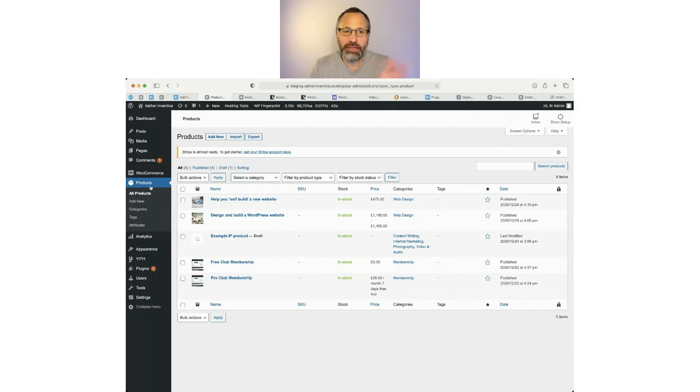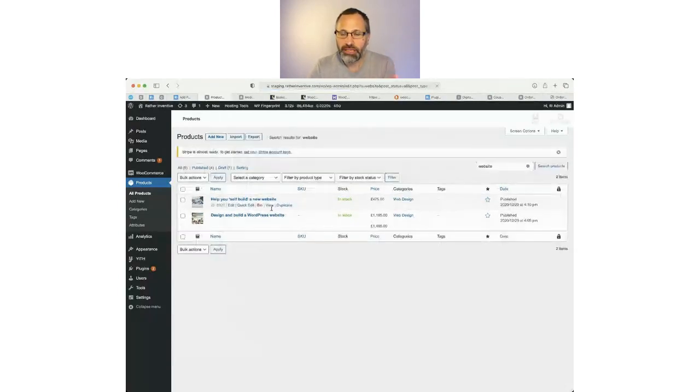And so basically, when you click on products, you've got a few sections on. You can either view all products. So this shows you everything in your inventory, and you can filter that down by the different categories they're in, or their stock status, if that's relevant to you. Or you can just search for it in the right-hand side here. So I could search for website, for example, press search products, and it's just going to show me products where it's got website within the title and I think the short description. So that's great. Or I can just search nothing and it's going to come back with everything.